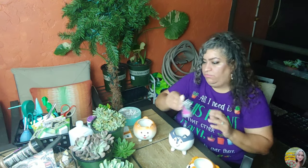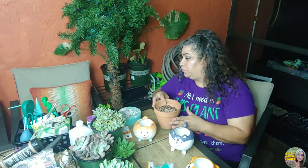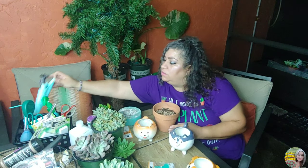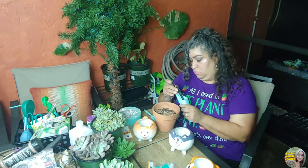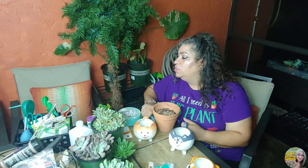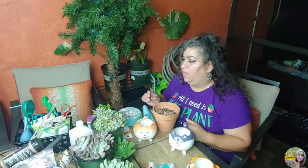So I'm gonna fill them with soil. I have some pre-mixed soil here. Use my little tool set. Where's my shovel? I don't have my shovel.